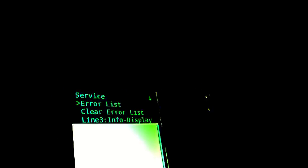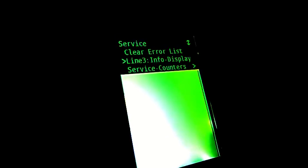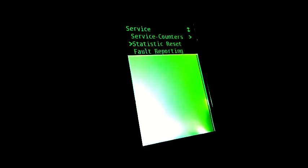Service obviously is fault log, no errors, no failures. English is a bit poor on this logic. Clear fault log, this enables or disables the fault log blinking when the faults appeared. Statistic reset, and obviously that and the logic is.